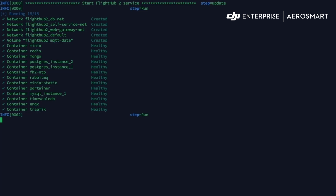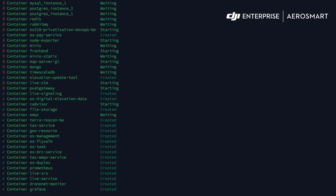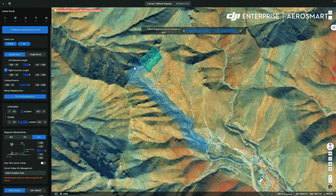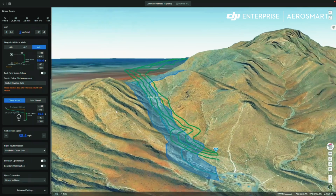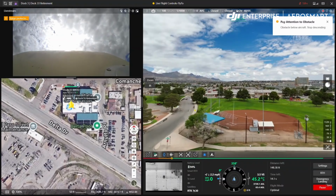We then built a secure Linux server environment using Docker to host the platform. Deployment involved generating a server fingerprint to license the software, configuring the network and storage settings, and launching it using container orchestration. We have also preloaded offline base maps and elevation layers to ensure precise georeferencing. Since the user interface closely mirrors DJI's public cloud version of FlightHub 2, teams transition seamlessly without any disruptions.